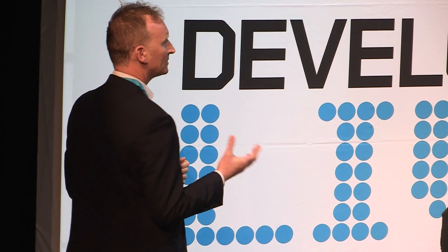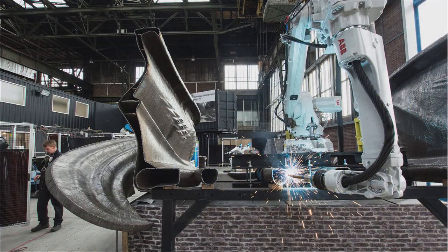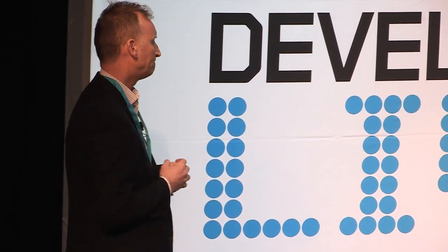Okay. So Autodesk partnered with MX3D to look at what technology was available and how we could apply that technology. So MX3D have actually used effectively 6-axis robots here, to enable them to lay down material to produce these very, very complex 3D forms. And they're still working on this project, and what we will see over the next 18 months is actually the bridge being built in Amsterdam.